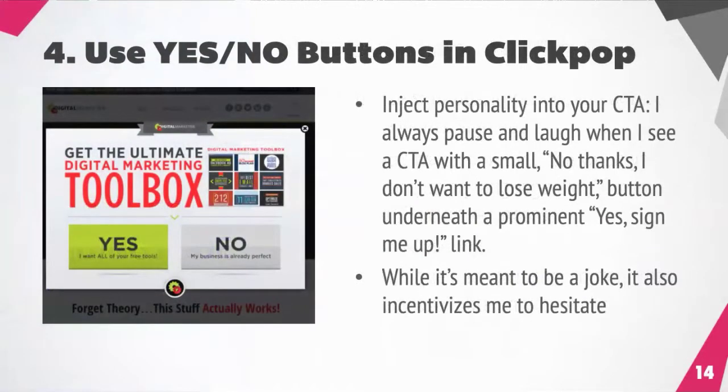Next, you may inject a little bit of personality into your call to action. Everybody says sign up, and for me, I always pause and laugh when I see a call to action with a small no thanks, I don't want to lose weight button underneath a prominent yes, sign me up link. Again, what you can see here from Digital Marketer on the left hand side, the offer is for getting the ultimate digital marketing toolbox. Yes, I want all of your free tools, and then no, my business is already perfect.